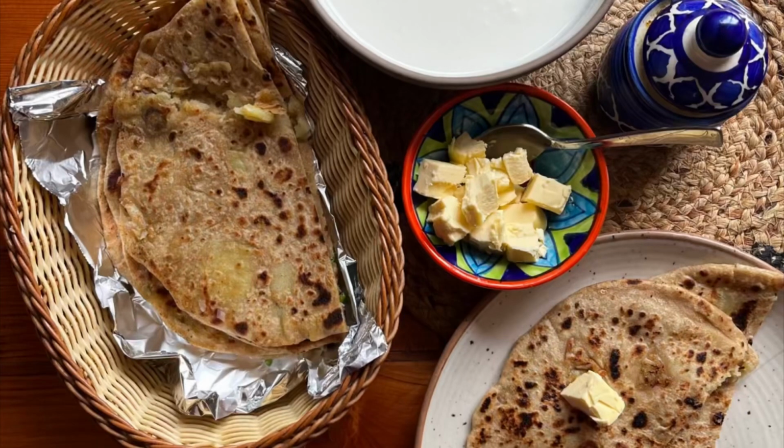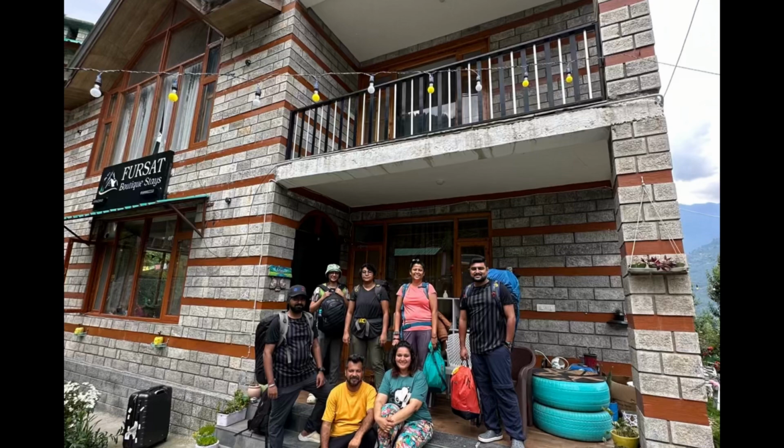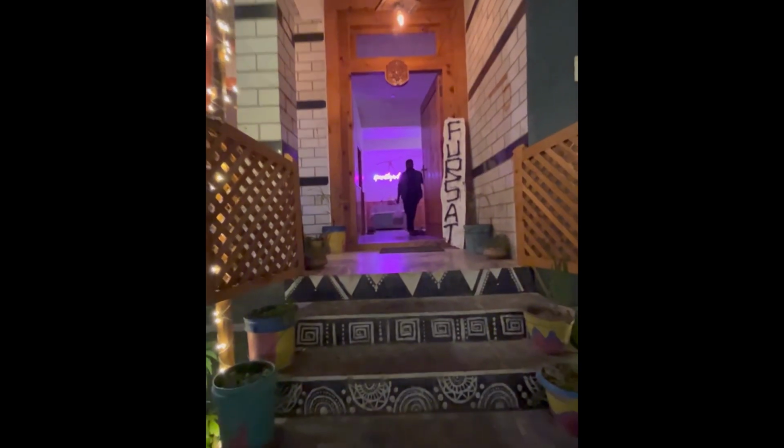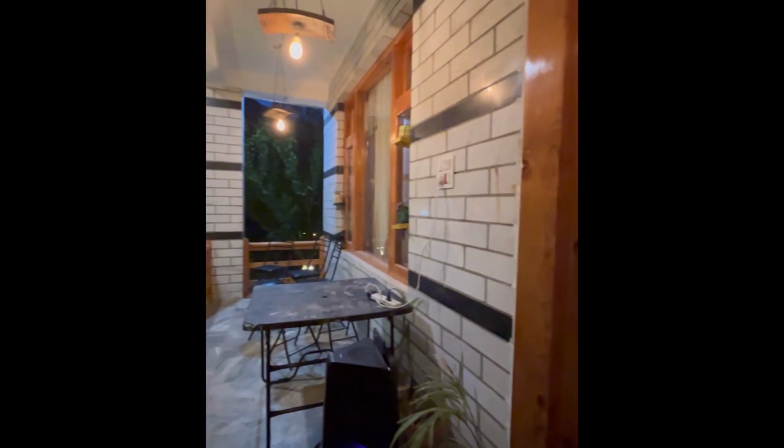As our trekking for Hamta Pass starts from this day, we had only one night staying there, but we had an amazing experience. We had amazing homemade breakfast as well. The owner is very welcoming. We also visited their Fursat cafe, where they have hostel option for staying for anyone who is coming solo.